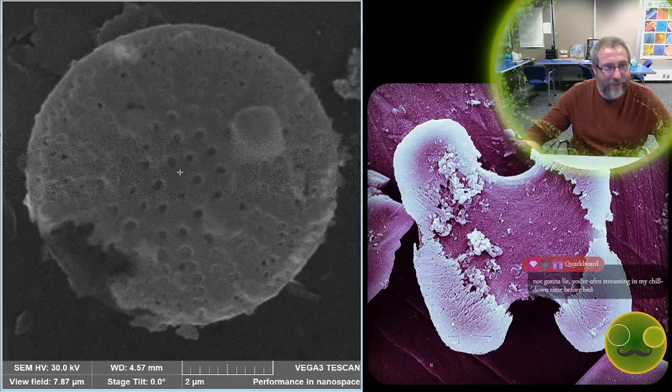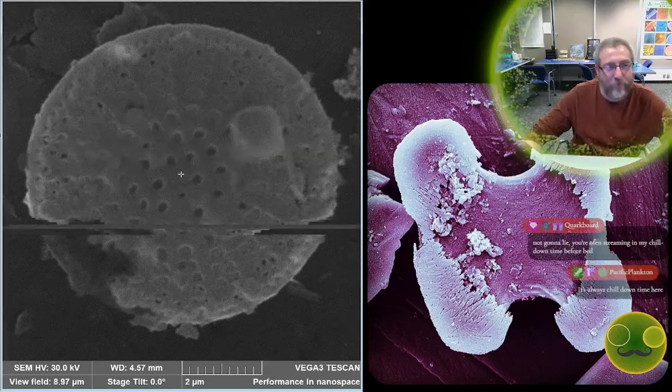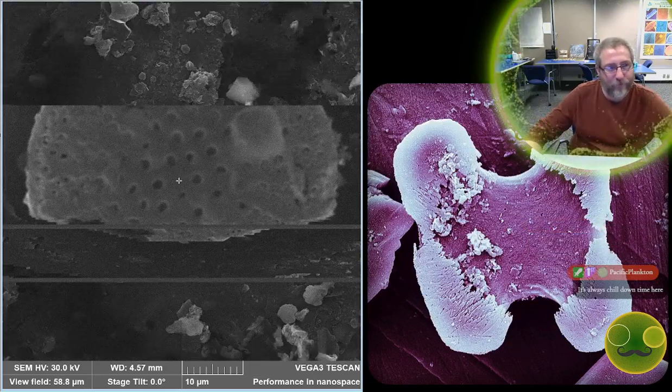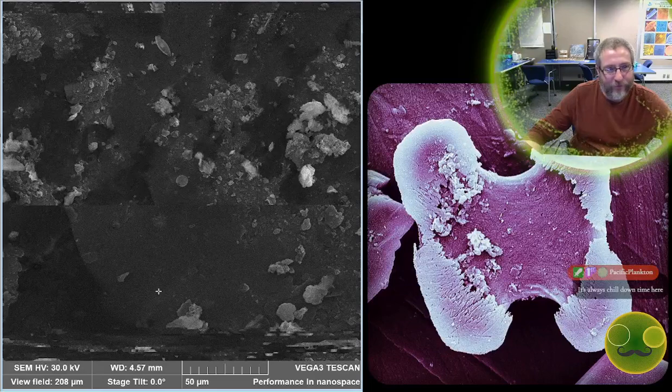A little tiny diatom. It's like a tiny stuff-like thing. I don't know that I need to take a picture of it, though.